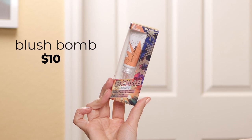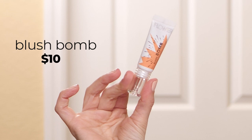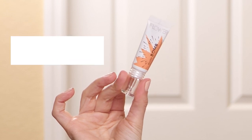They make these things so hard to open. I get it. They don't want people stealing them at the drugstore. But it's like you need an engineering degree to open these things. Okay, so I got mine in the shade Nectar, which is like this peachy color. I'm actually just first gonna try to blend it out with my fingers and see what happens. Put a little bit on the back of my hand. It's a lot thicker than I thought it was gonna be. I thought it would be as liquidy as the foundation.